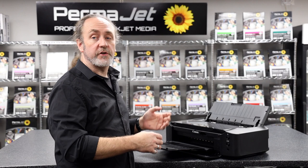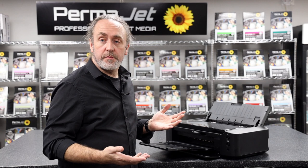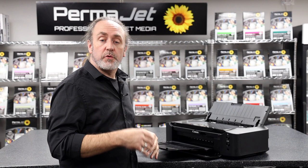Okay, so let's talk about this one first. This is the PIXMA iP8750 printer. It is an A3 Plus printer, and it has 6 dye-based inks. It prints on a variety of media. It'll print really good color prints. It will print monochrome prints, and it will print on both gloss media and matte or fine art media.